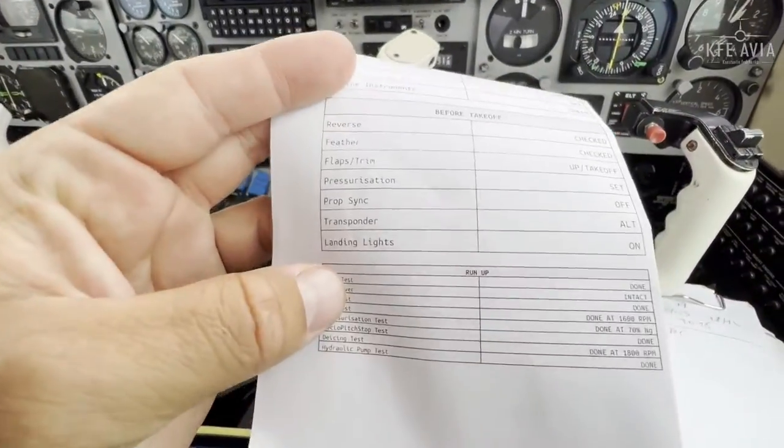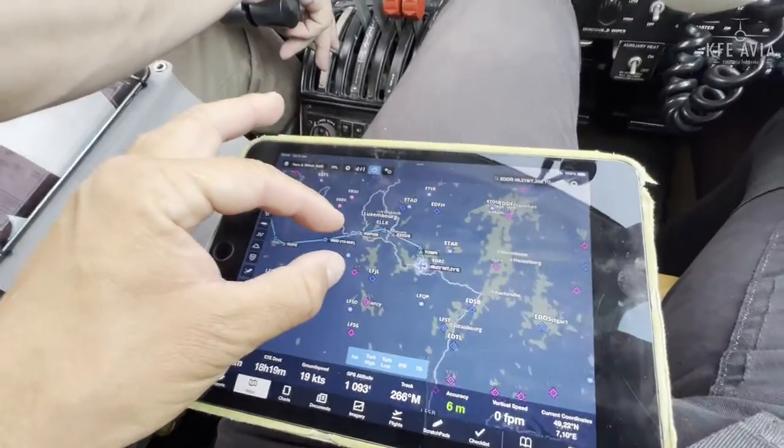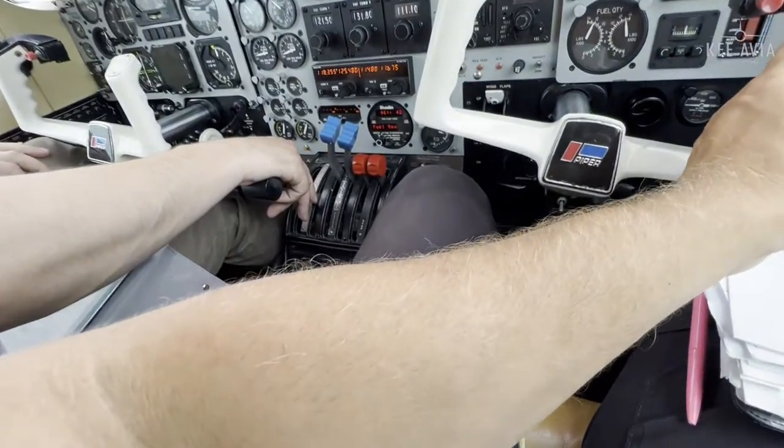While taxiing, we perform checklists. Ready for departure. SAARBRUCKEN Tower, November Lima Alpha, ready for departure. November Lima Alpha, line up runway 09. Line up runway 09, November Lima Alpha.